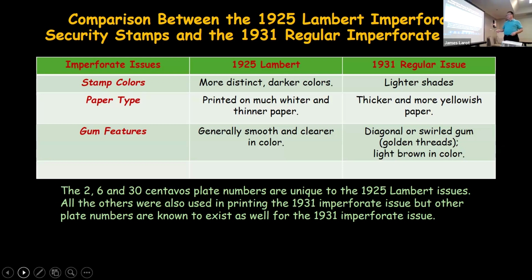So as I said, the plate numbers are very important. If you see the 2, 6, 30, and they have those particular unique plate numbers, you don't have to use all of this because you can say, oh, that's 1925. Those plate numbers were only used in the 1925 issue. Next slide, please.